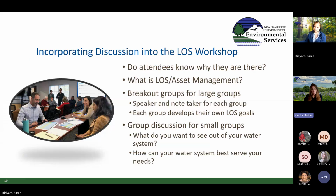So now I wanted to move on to how to obtain stakeholder involvement in the development of your level of service goals. Hopefully, if you are setting up a workshop, you have attempted to get the word out about your event and raised a wide variety of stakeholders for different points of view from your customer base. And then with the attendees, think about the best way to encourage discussion and include them in the process.